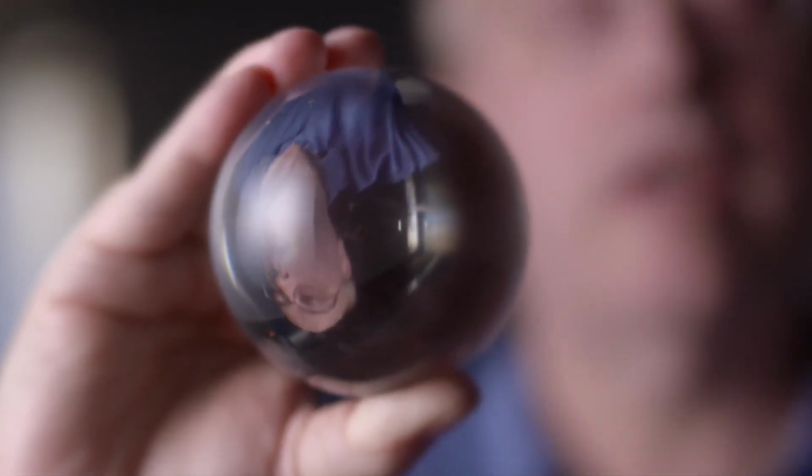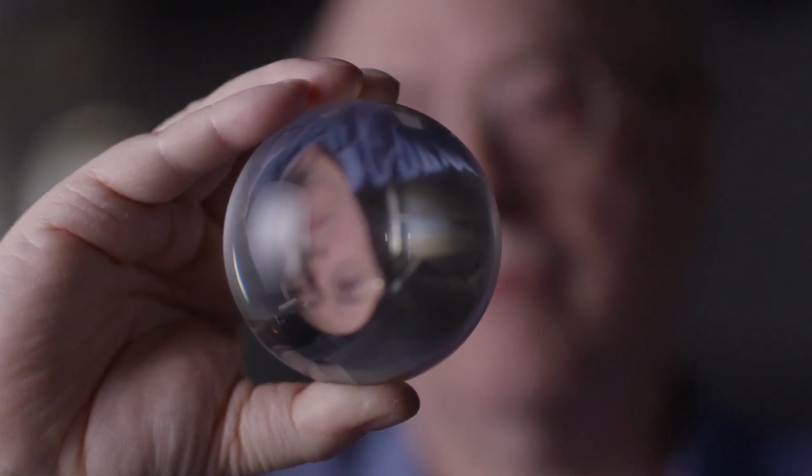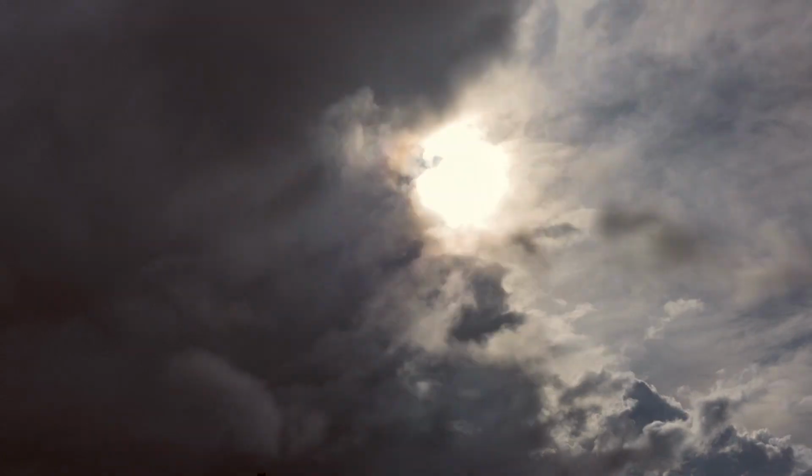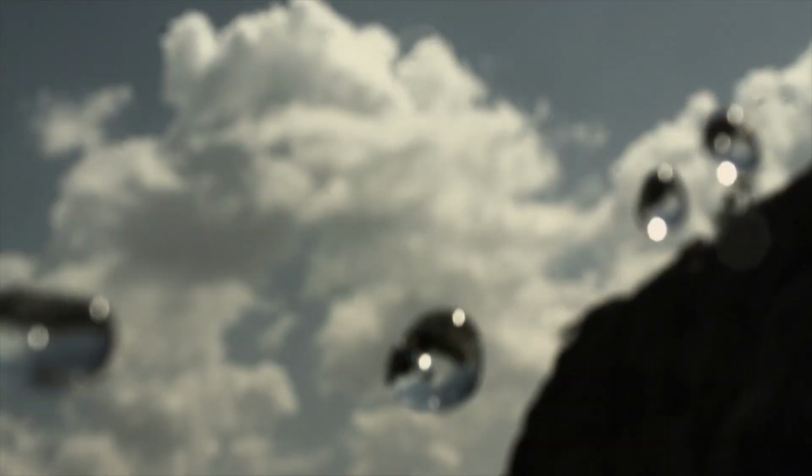Well, this is our model of a raindrop. It's a glass sphere about 3 inches in diameter. Dr. Raymond Lee from the U.S. Naval Academy is one of the world's leading thinkers on rainbows. And that research has led him deep into the center of the raindrop.